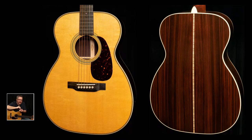How much of a jump is that? X Series, Road Series, 15 Series, 16 Series, Standard Series. So quite a jump. Your wallet will certainly feel this. You can buy a 0028 or a bushel of OX1Es. But here's why there's a difference. Here we graduate to a 00 body, solid spruce top, solid rosewood back and sides, full dovetail construction made in Nazareth, Pennsylvania. The list goes on. 968 is our serial number here.